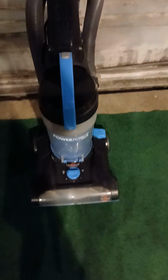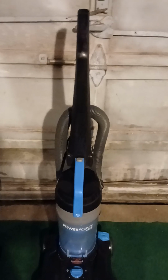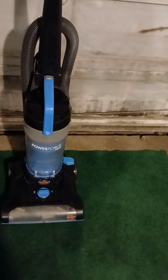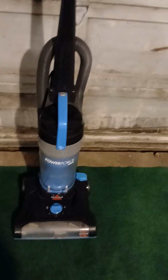Now, let's go ahead and start off on the right foot. Look at this beautiful baby blue thing staring you in the face. Well, ladies and gentlemen, if you're wondering what that is, this is my Bissell Power Force Helix model 2191. Repeating, 2191. Bissell Power Force Helix. Now, over on our right-hand side was quite the find, and it was sad that it was treated this way, but it will never be again.